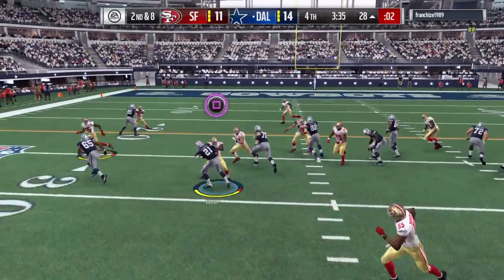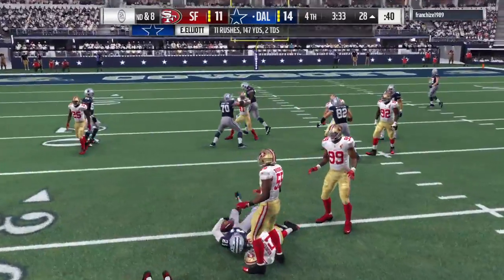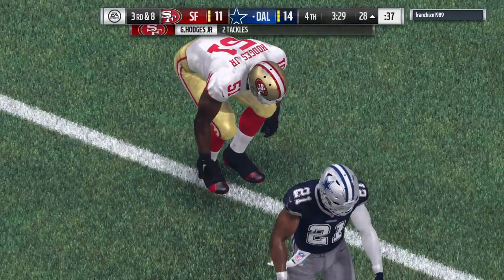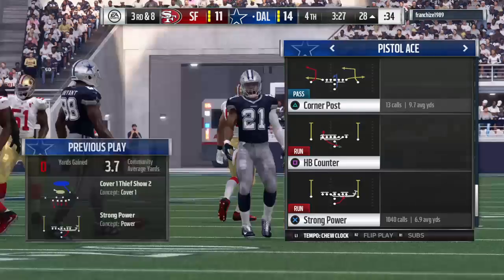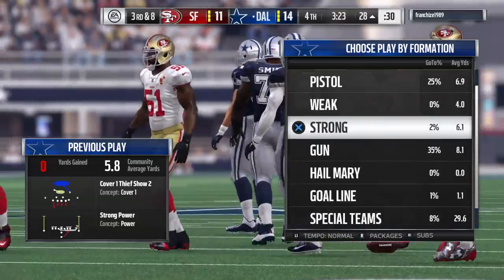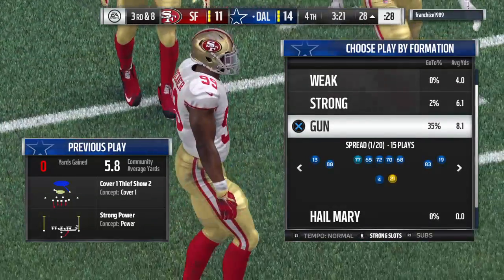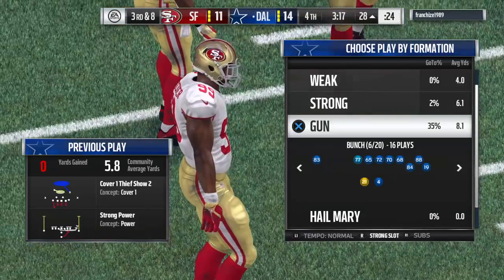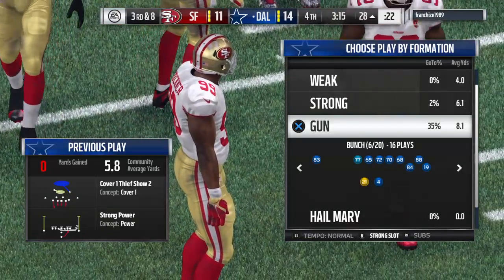On 2nd down, Elliott. And for one of the few times here today, this run's not going to go anywhere. Officially, no gain on the play, and they're left with a 3rd and 8. And that's one of the few times they've been able to contain him. He's had a heck of a game, and maybe he's getting a little bit tired from how many times he's carried the ball. But I always think back to what all those old coaches say. The ball's not that heavy. Keep carrying it, kid.